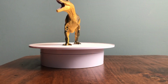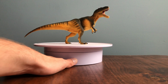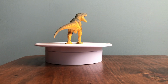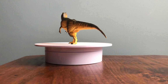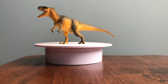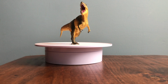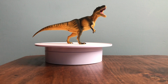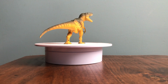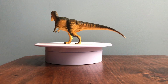Okay, now getting into the figure review. So this is the first video we've actually had an opportunity to show my rotating display, so that's awesome. But yeah, for the figure itself, I really love this figure. I really like everything about it. I love the pose, the proportions, the colors. It's really great. And the proportions, like I said, all seem great as far as I can tell for Daspletosaurus. The body seems thicker in the right places, and just seems correct as far as everything I can tell, as far as like the proportions of the anatomy and everything.